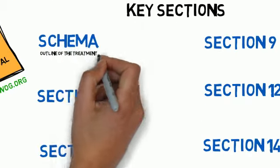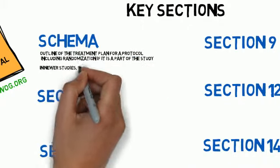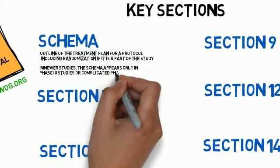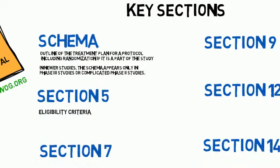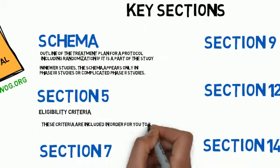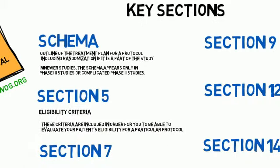The schema is an outline of the treatment plan for a protocol, including randomization if it is part of the study. In newer studies, however, schemas appear only in Phase 3 studies or complicated Phase 2 studies. Section 5 in SWOG protocols is always the eligibility criteria. These criteria are included in order for you to be able to evaluate your patient's eligibility for a particular protocol.